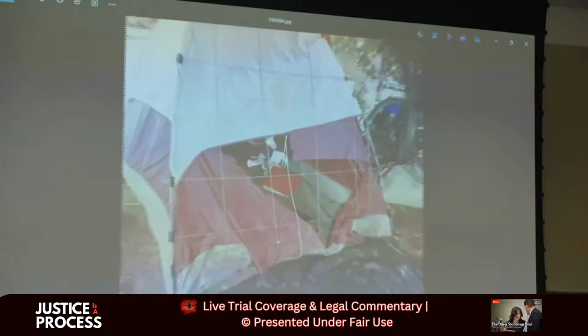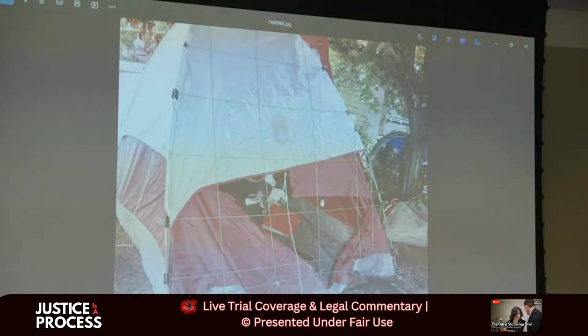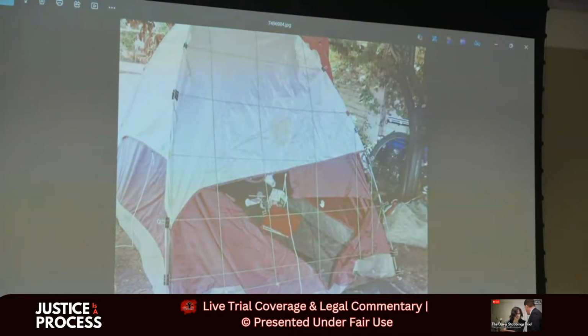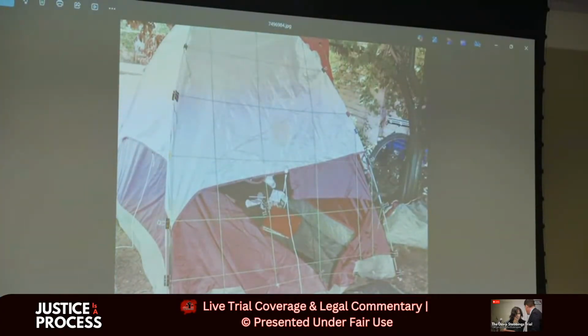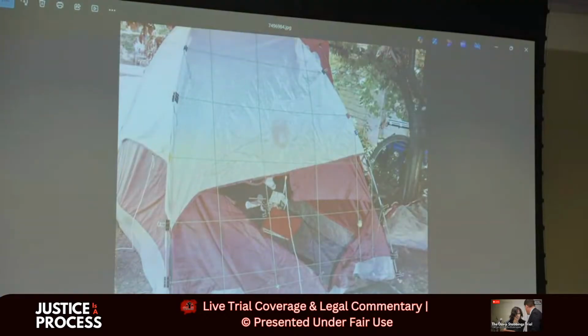Okay, so the grid is the grid visible in this? Yes. So this photograph was taken sometime after you arrived at the location, given that the grid is set up. I mean, yes. Yeah, I'm probably confused now. I apologize. When you first arrived, there was no grid on the tent. Yes. You created this grid. Yes. You created it with, you didn't say string, what did you say it was?